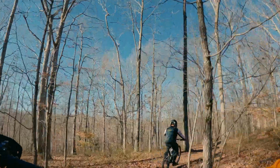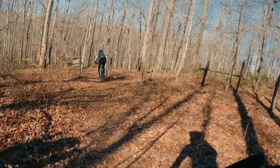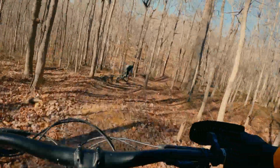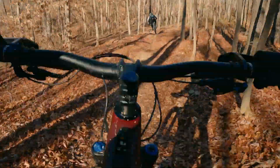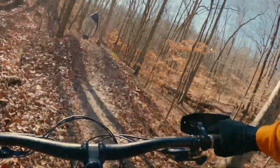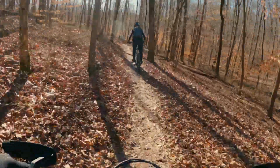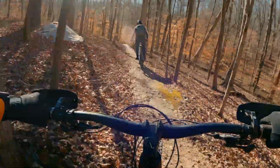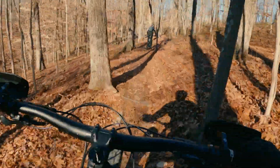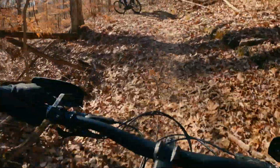All right, we're gonna drop into Moonshine, which is definitely a trail I like over here. It is a lot of fun. I like fast and fun trails. Making our way here now over to a trail called Bobsled after a couple of fun laps on Moonshine.